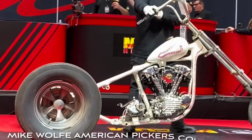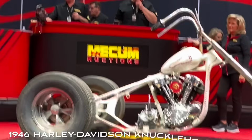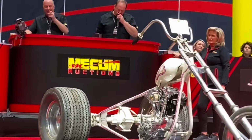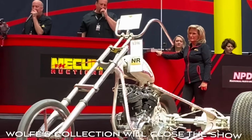As Found Collection, a Mecum main attraction collection, 1946 Harley-Davidson Knucklehead Trike Project. A project started in the 1970s and was never finished. Found in northern Iowa, Knucklehead V-twin in it, rake fork front end, and sold on a bill of sale. No reserve. As Found Collection.